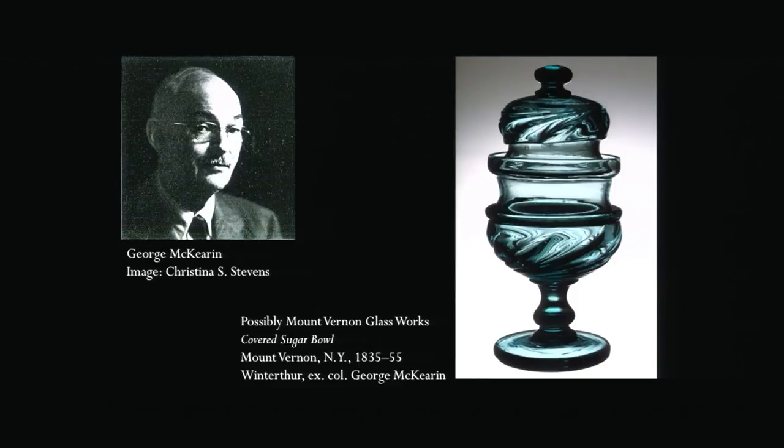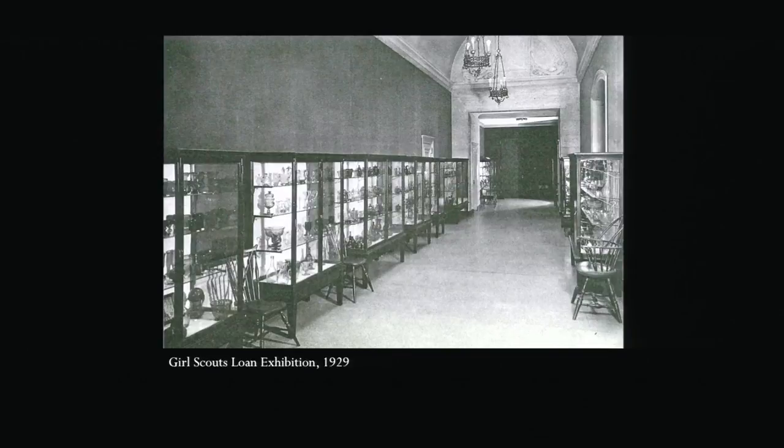Indeed, Garvan had. The Girl Scouts loan exhibition, now considered a landmark moment in the field of American decorative arts, was held at the American Art Association in New York in the fall of 1929. Garvan was a lender to the exhibition, and in this photograph of a portion of the installation, Windsor chairs owned by Garvan separate cases containing McCurran's glass.